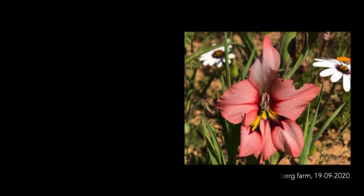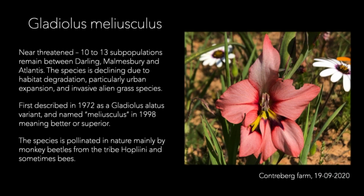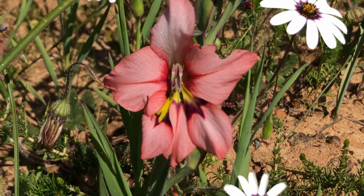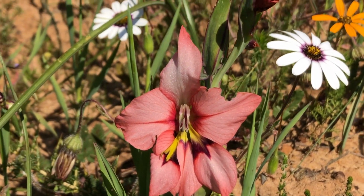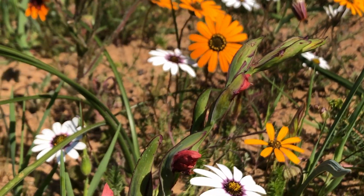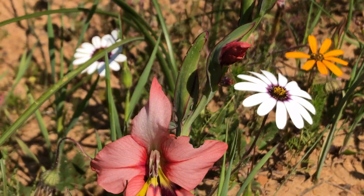I have seen Gladiolus elatus quite a few times at the Renosterveld Reserve, but this was the first time I had seen Gladiolus meliusculus. The species was previously thought to have been a variety of Gladiolus elatus, but in comparison to many other Gladiolus species, including elatus, this species is generally not pollinated by bees, but rather monkey beetles.